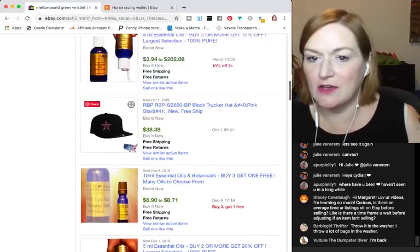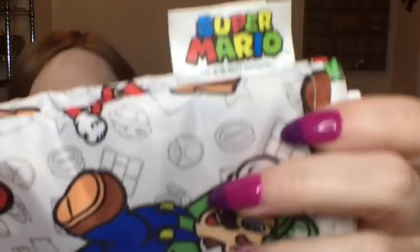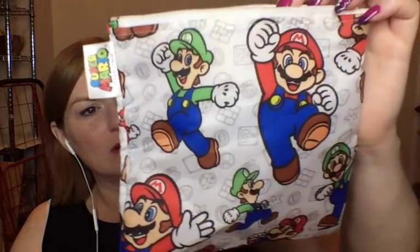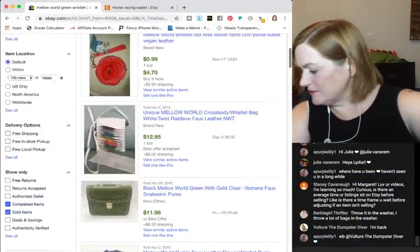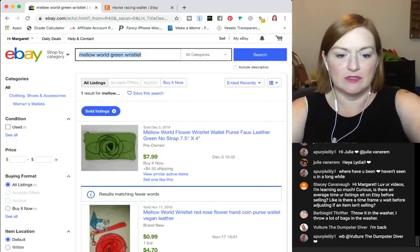All right. So moving on. Some of these are not like kaboom, amazing prices. I got this one because it was super light and it was Super Mario. And it's just like a little zipper pouch. I'm not exactly sure what it's for. Super Mario zipper pouch. Anybody? What do you think that's for? I don't know. So, let's look it up. I guess maybe it could be used as a pencil pouch. It's kind of flimsy.